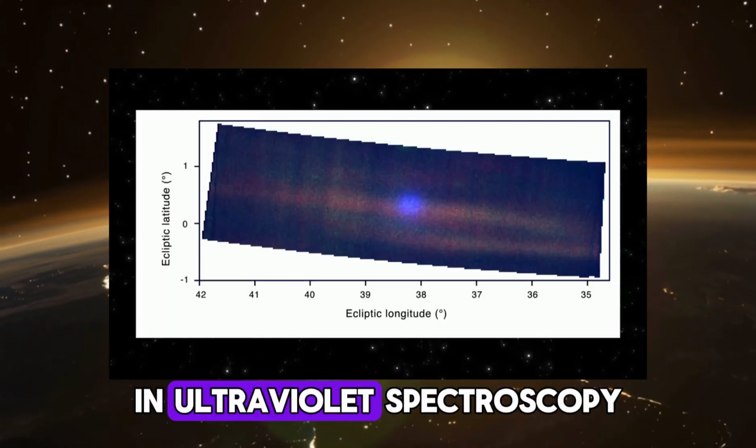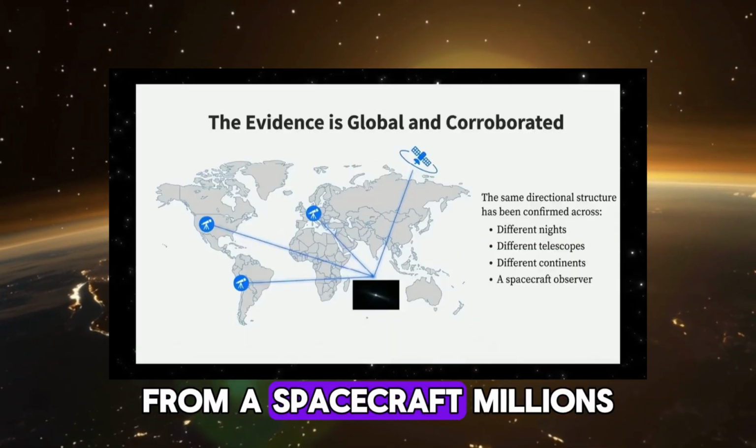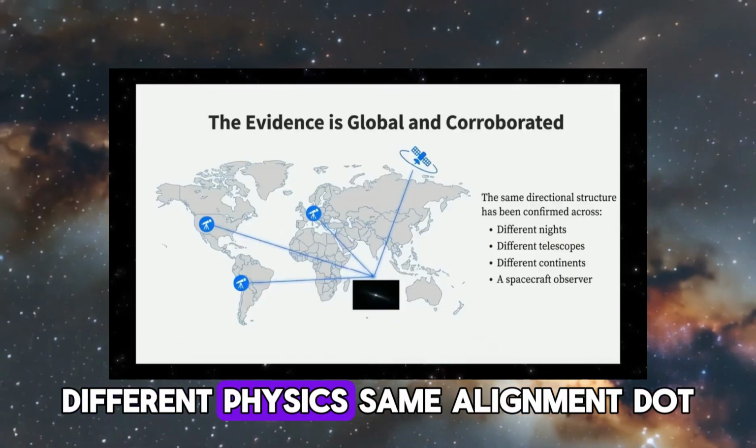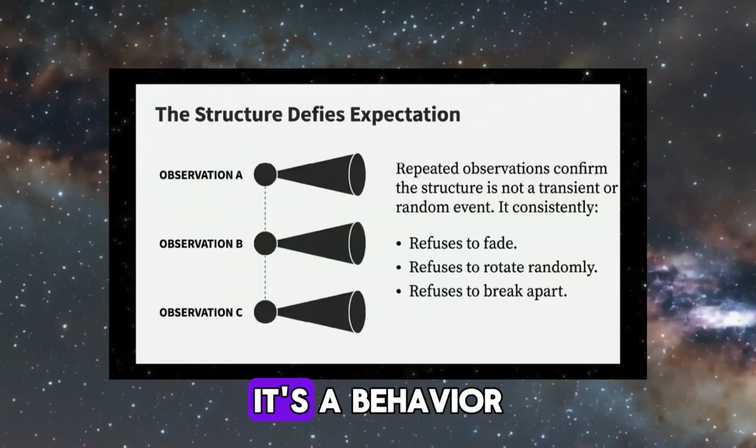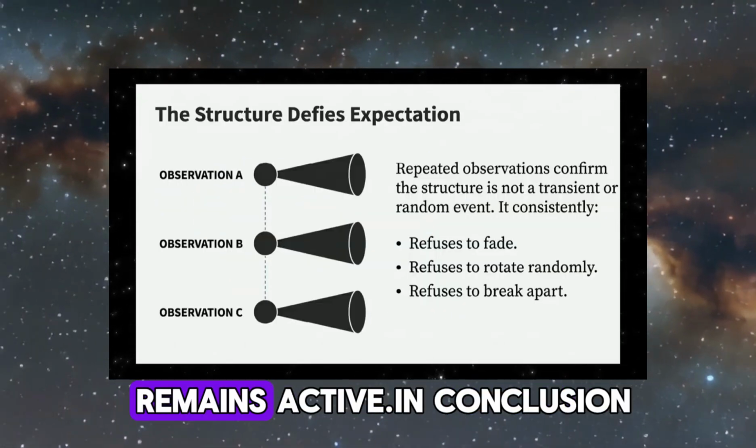By now, we have maintained the same orientation appearing in raw optical frames, RGB channel separations, long-time series stacks, and ultraviolet spectroscopy from a spacecraft millions of kilometers away. Different physics, same alignment. At this juncture, it can no longer be considered coincidence. It's a behavior. Whatever is driving this remains active.